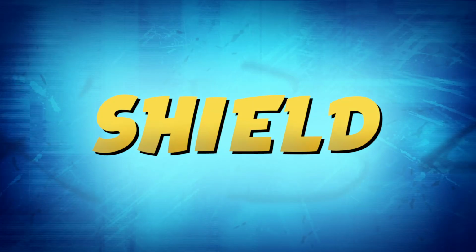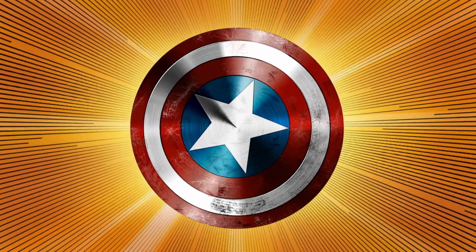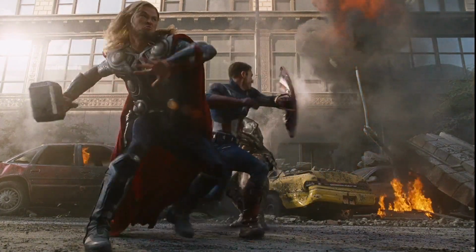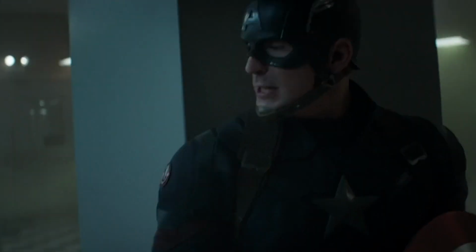Oh god. Captain America's shield. The shield wielded by Captain America is so much more than a simple weapon. It's a cultural icon at this point. While many other heroes choose to wield offensive weapons, this shield symbolizes protection and resilience. But that doesn't mean Captain America can't use it to deliver a righteous smackdown when needed.